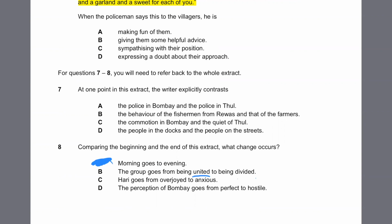The group goes from being united to being divided. Okay, so no doubt the group was united at the beginning. Is there any evidence to suggest that they were divided towards the end? Not really. They are all rushing together to go speak to the chief minister, right? In fact, this person, Mahi, stays alongside the main character, Hari. So they're still together by the end of it, and it doesn't mention anything about them becoming divided. So this one, there's just no evidence for it in the passage.